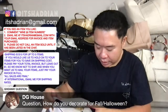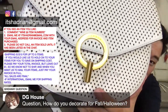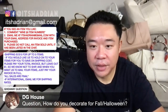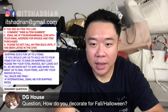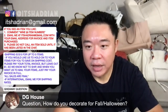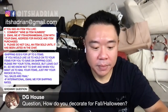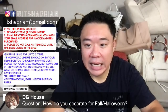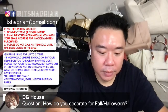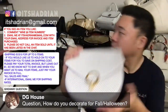So, this is going to be our next item, and there's the hardware. It's really pretty, in really good shape. And this is 34, our diamond perforated leather Sandro flap bag with gold hardware. And this is going to be how much, Adrian? All right, this one's $80. That's our Sandro bag. There she is again. So pretty.